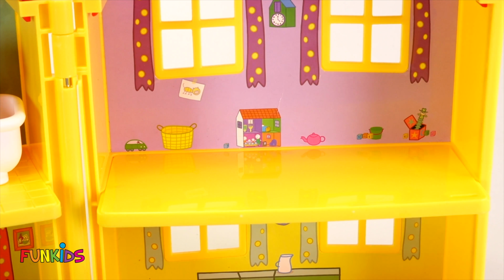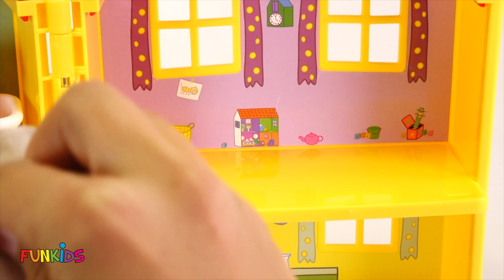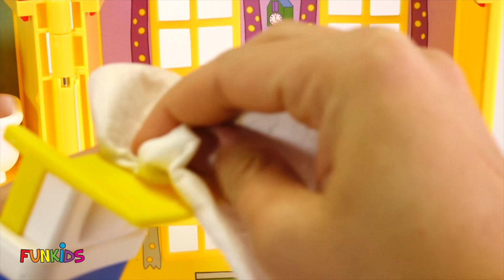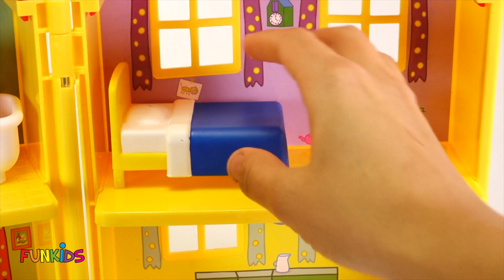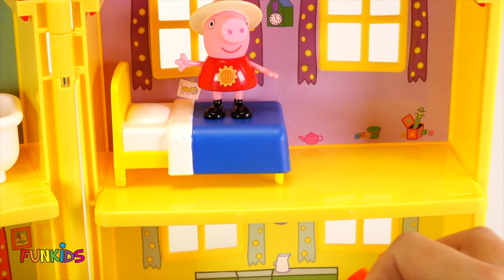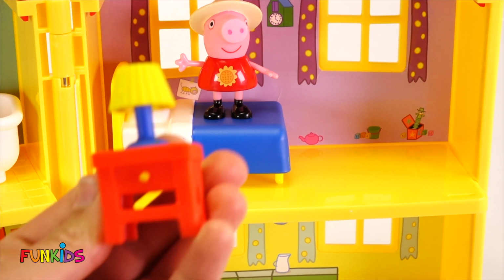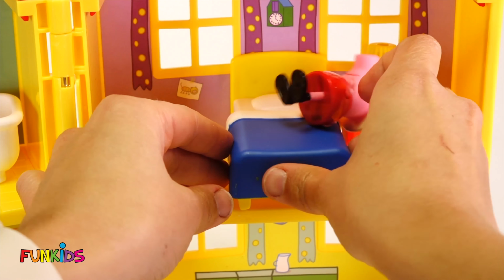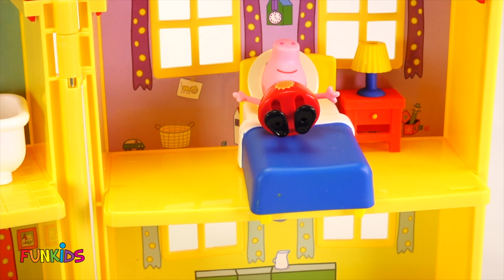We need a bed. Here's our bed for Peppa's bedroom. Clean, clean, clean. There we go. Now let's put her bed right there and let's put Peppa in her bed. Now we have one more thing. We have a cute little nightstand. Boop, boop. And set it right there. Let's turn the bed this way. She can lay in bed and have the nightstand right next to it.